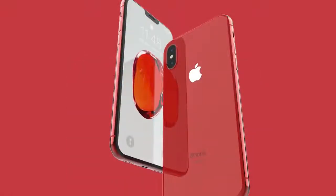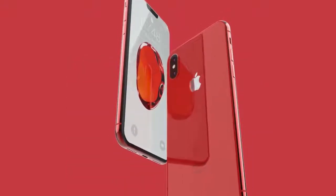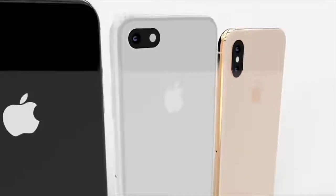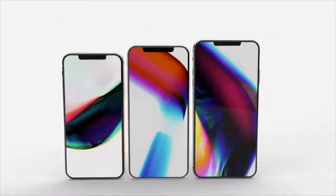So for anybody that didn't want to upgrade to the smaller 5.8-inch iPhone, you'll be able to get a full stop larger at 6.5 for the same price that you would have paid last year. Now, aside from that, the rest of the lineup would follow suit. The 6.1-inch LCD model is supposed to start at about $799, $699 to $799, but this analyst is saying $799.